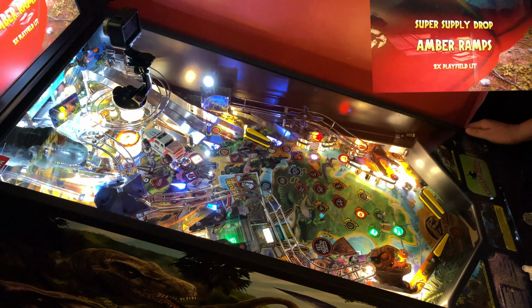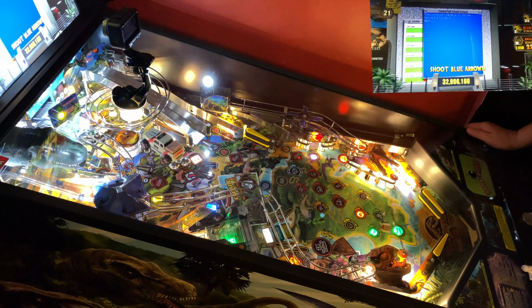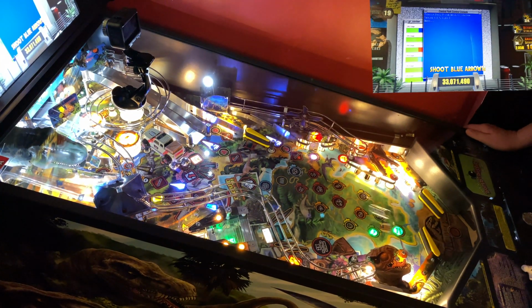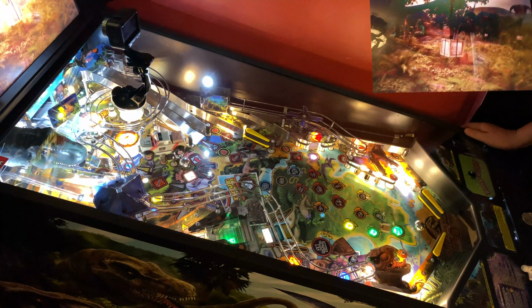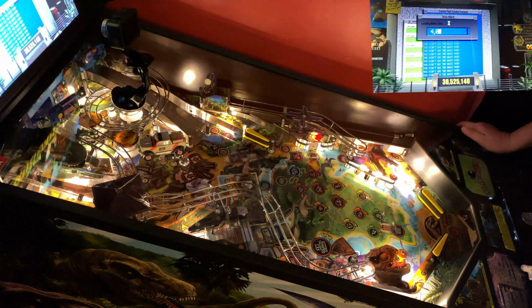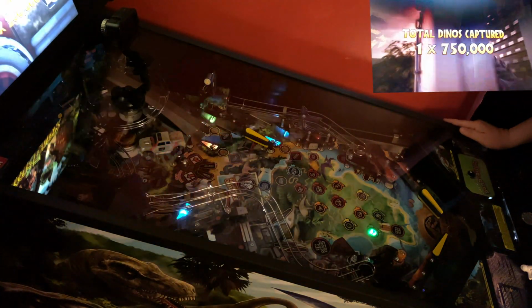So let's get the one right down the middle. There we go. See, it looks like it missed that one. So there might be something stuck. There's a blue arrow. Oh man. So again, drained the ball by trying to shoot those blue arrows. So hard to shoot. So frustrating.